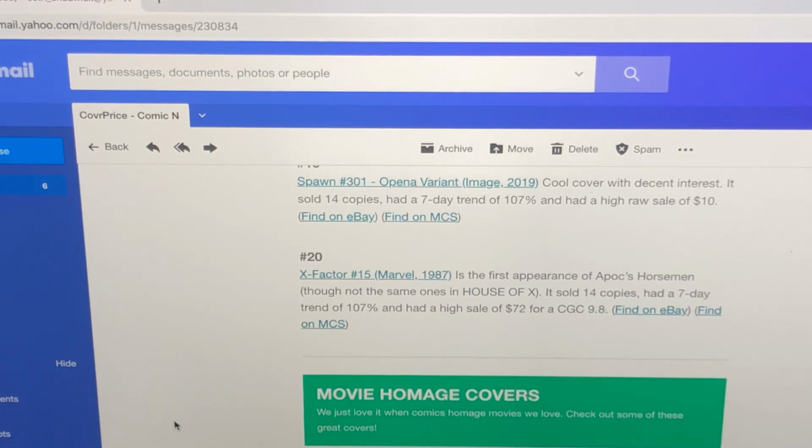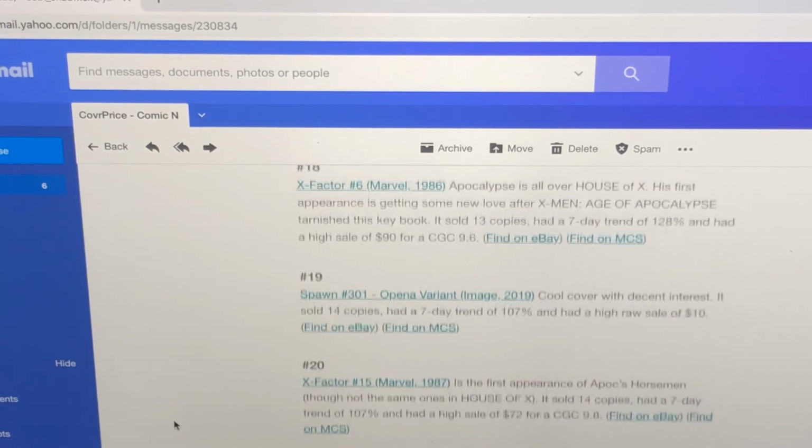But looks like a 9.8 just sold for $72. It doesn't seem too expensive. Still below $100. I bet you can still find that book in some back issue bins. I do own that particular issue. Bought it probably for cover price. So probably a good long-term hold. I do think eventually they're going to develop more of these X-Men movies. And I think the Apocalypse and his Horsemen being done by Marvel could be really, really good. So it's kind of a long bet, but that might be a good one to look for when you're in the local comic book shop.